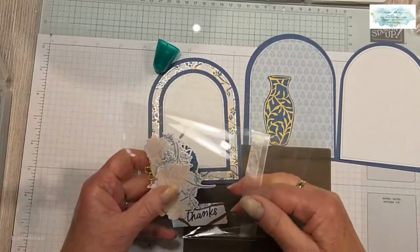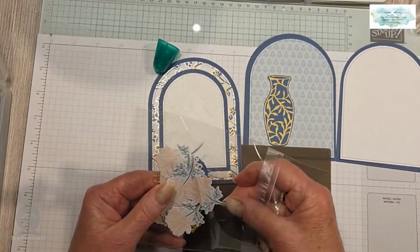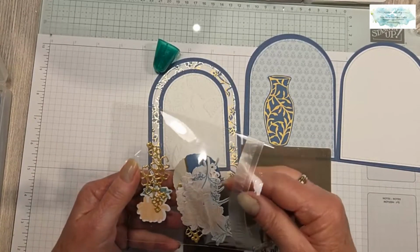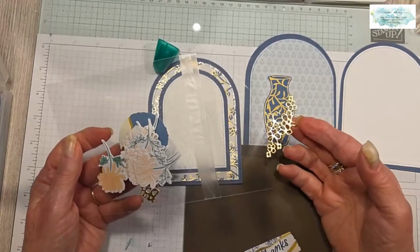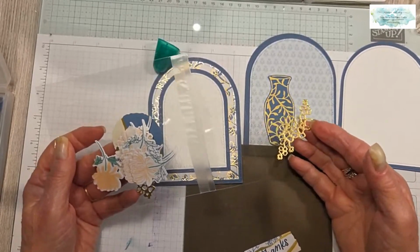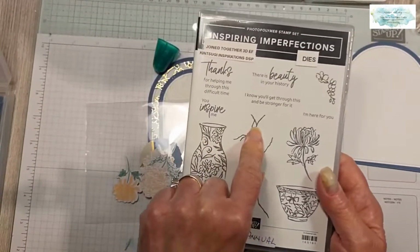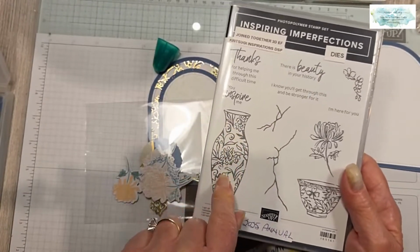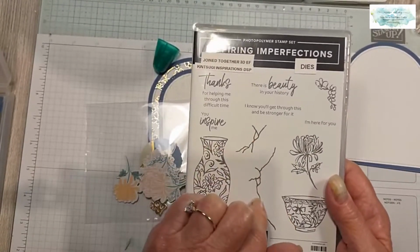Now in this little package, I want to show you this little technique too. Some of these are die cut from the paper, and some I hand stamped as well. If you have this set, this is where you want to make sure you have a pack of our gold cardstock so that you can die cut some gold pieces, because in the stamp set, they've given you these 2 veins of gold. So you're going to cut these out, they're dies, and then you can stick them on the pots. Okay, so that's what those 2 are for. It's the veins of gold.